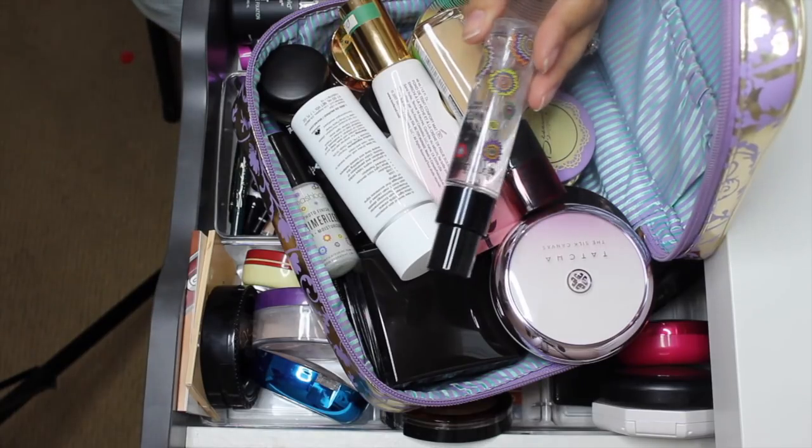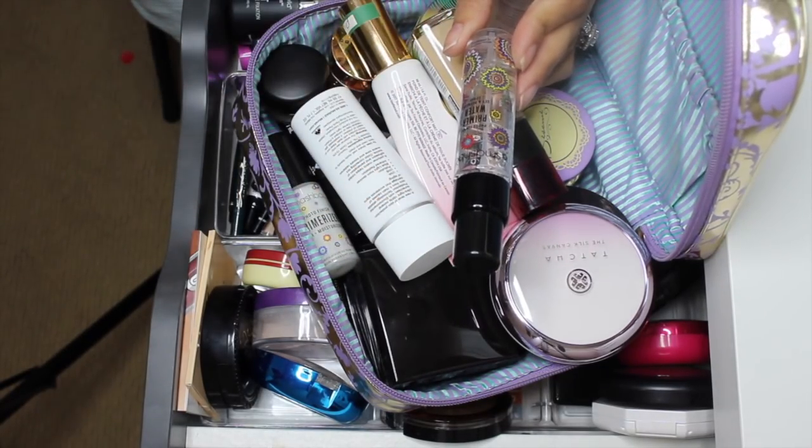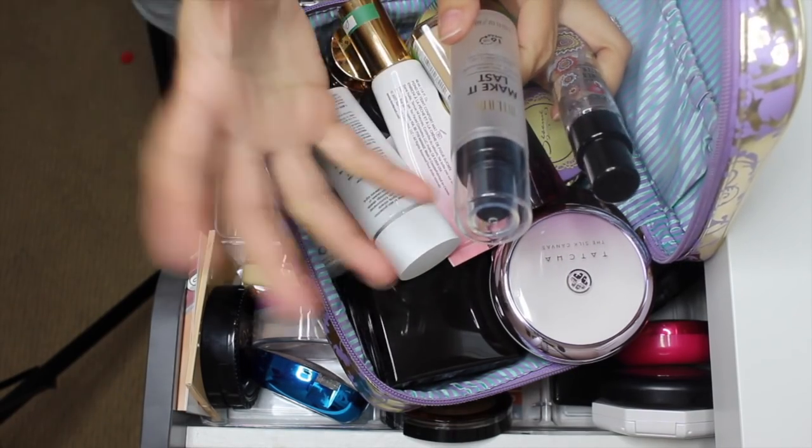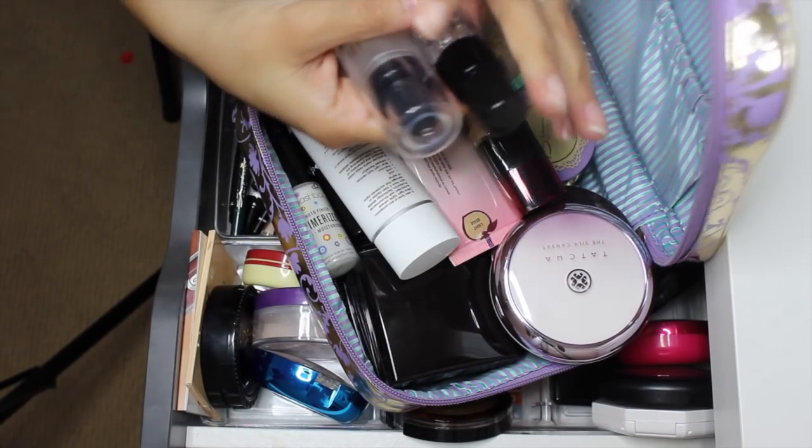Spray it all over the face very heavily. It kind of takes away all the powderiness. And then I would go in with the Make It Last again very heavily. Oh my God, my makeup lasted.